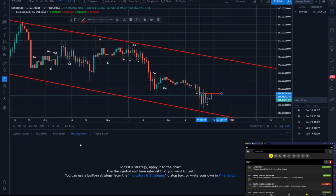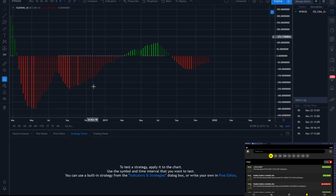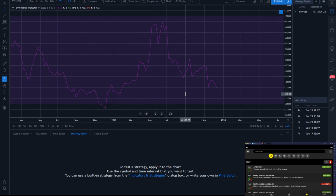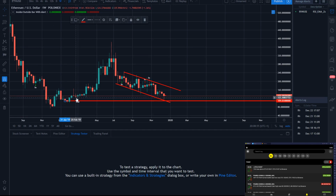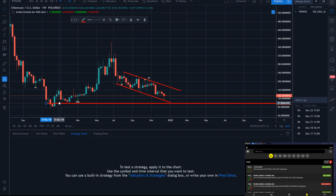Let's go on the weekly level. On the weekly level, there are some clear bullish signs. There are clear signs of seller exhaustion, but the RSI is telling us the other side of the story. So ETH key levels to watch: 109, 100, which was a previous support, now turned resistance.